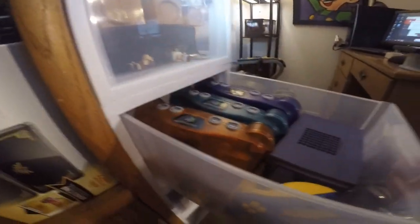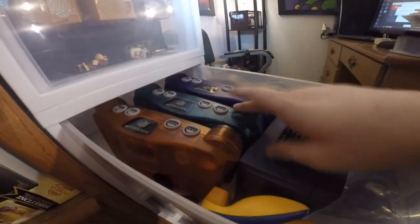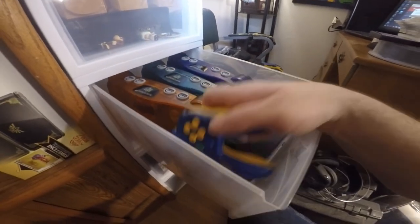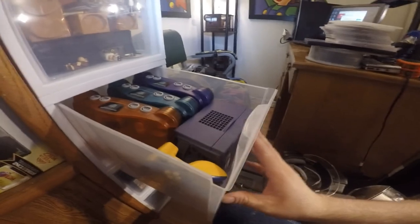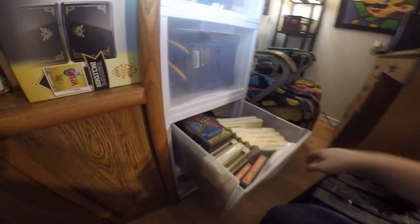Oh, here we go. Hey, we got an orange system. And the controller wasn't in there, so it's got to be here somewhere. Turquoise, the grape, a random GameCube Pokemon controller. I do have the Pokemon system. I can't remember if it's in here or not quite yet because I'm still going through stuff. Another drawer full of stuff.